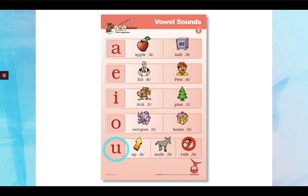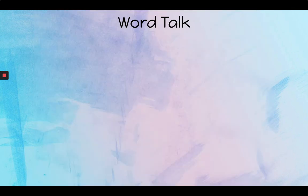So U has two long sounds. So I'll start with the short one, and then we'll talk about the long U sound. U, up, up. Good job. Now the long U sound. U, mule, U. Good job. U, rule, ooh. Great.